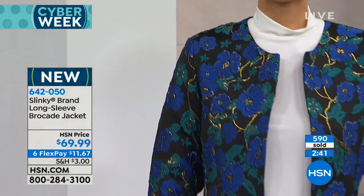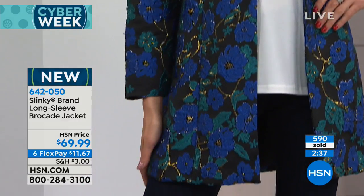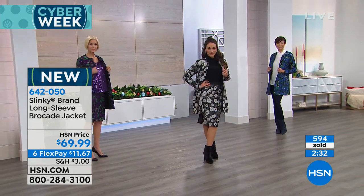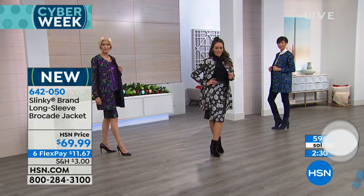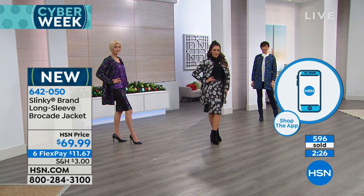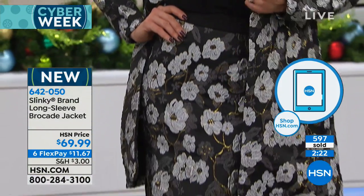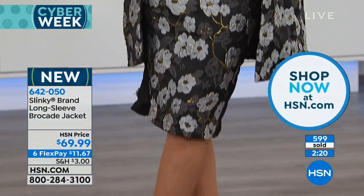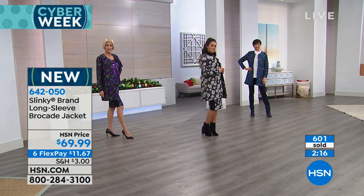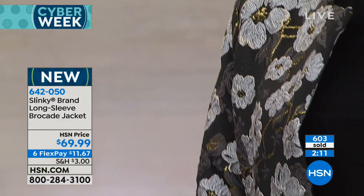Look at the richness of the color. I like the gold against the black ground, and then the vines and the gold metallic. And then I am loving that ivory gray with the black ground. How beautiful is that with the matching skirt? It gives that beautiful winter white with your soft grays and black and gold. Very elegant.